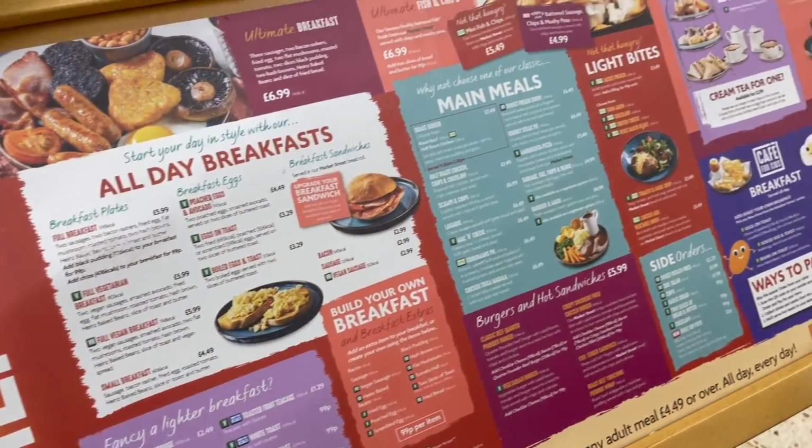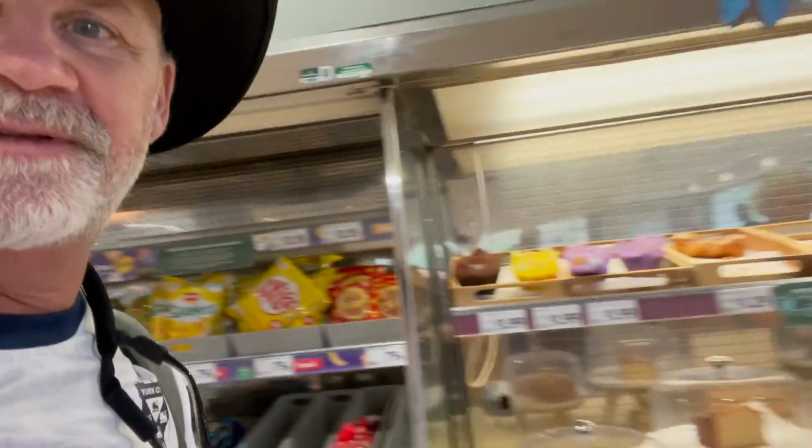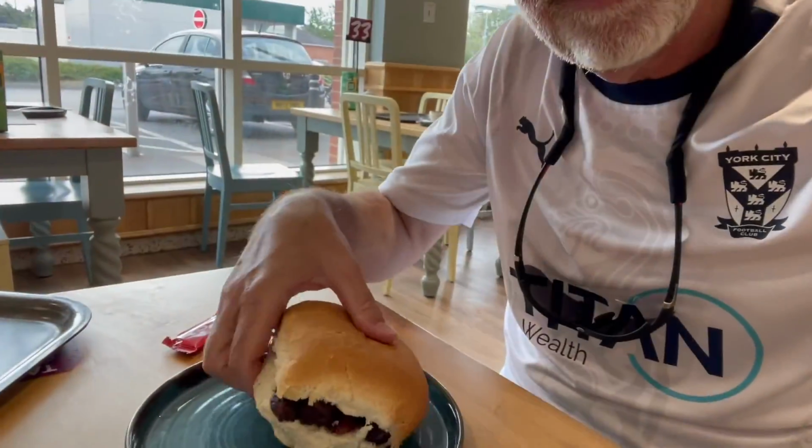Coffee. It was all at a self-serve kiosk, so they're going to make our coffee for us. Hammer's getting her own chocolate cake. Got a bacon sandwich coming. Coffee being made over there.